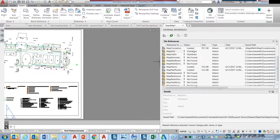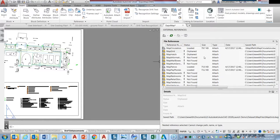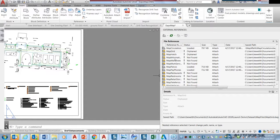It's got some orphaned XREFs, which means basically it can't figure out who the parent is, right? Doesn't know its parents. I feel sorry for them. We have to set up a GoFundMe account. And it can't find the path, the links were broken, just like I told you. It's okay, we're going to make it easy.